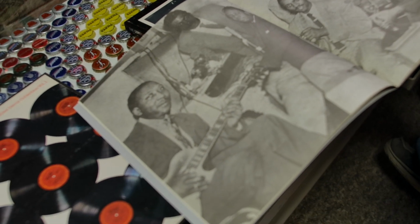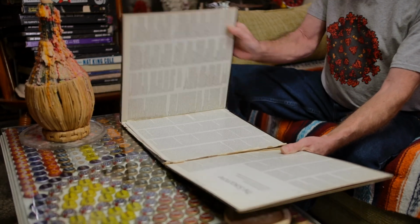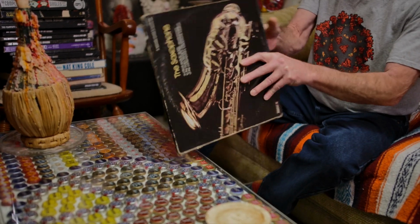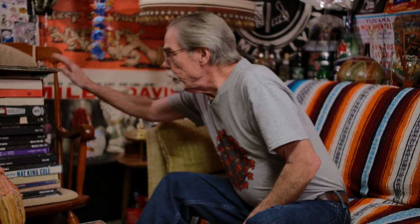Okay, now we're getting to something that's not really a box set, but it's a 3-record set, which is kind of unusual. It opens up like that, and it's just called The Saxophone. It's kind of the history of saxophone. It's got a whole bunch of people on it, and it's a nice album, kind of a different packaging. But I want to show you the granddaddy of them all right here.